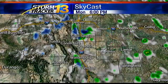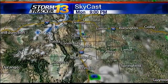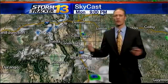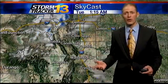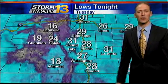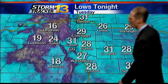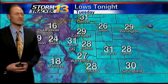So SkyCast shows this rain and snow drifting off to the south and east throughout the early evening hours and then ending very quickly as the sun sets. Overnight tonight, we'll set the stage for a pretty cool night as the sky clears and the wind remains light. So that when you wake up tomorrow morning, I think in many cases, you'll probably be in the upper 20s to lower 30s. As much as we've been talking about a nice warm-up, I don't think you'll feel it real early tomorrow morning. Look for teens and 20s out there across the mountains and mountain valleys.